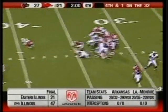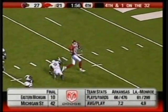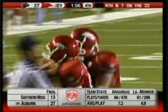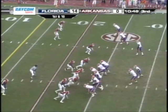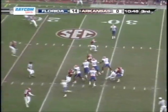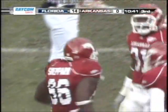And Casey faked it and now lobs it up for grabs. It is caught at the 10-yard line by Chris Gregg. Florida executed to get the first down. They did not against Ole Miss in that situation. That time Arkansas executed.